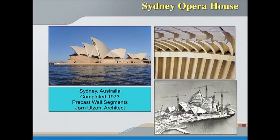I always think that it's kind of interesting to look at this, which is a very modern example of precast concrete. And really, you can look back at the Sydney Opera House up on the top. All of those white components that look like sails, those are all precast concrete. It's on a steel frame. Jorn Utzon was the name of the architect on that project, and he designed this. It was a design competition.